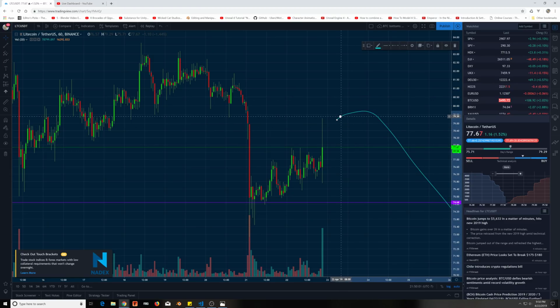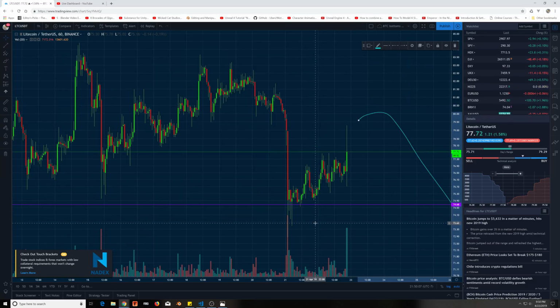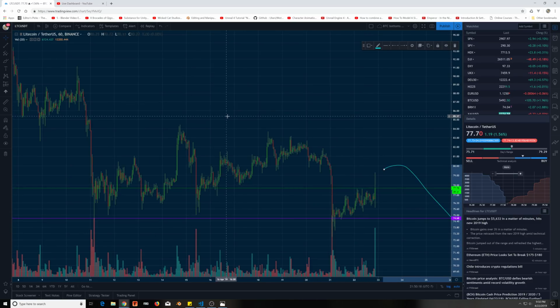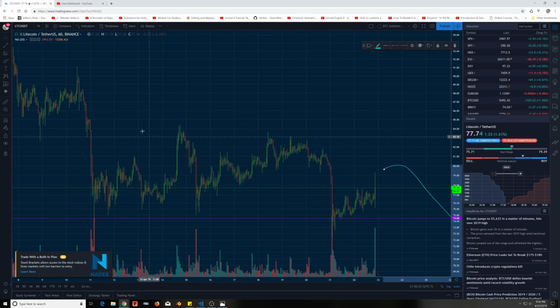So we'll see if Litecoin can get up to this area. It might be getting a little bit tired. We do have an increase in volume, but we'll see. Anyway, that's about it, just checking on BTC. I thought that was interesting.